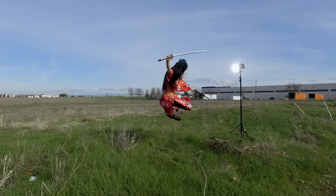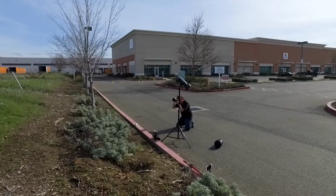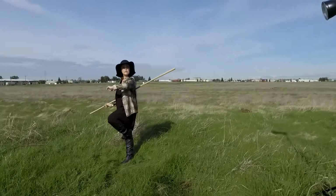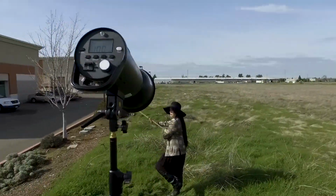Now, the big advantage of shooting with high-speed sync is that we can shoot portraits in the middle of the day at a very shallow depth of field. It didn't matter that it was noon and the sun was directly overhead. By using high-speed sync, we were able to just create stunning light.